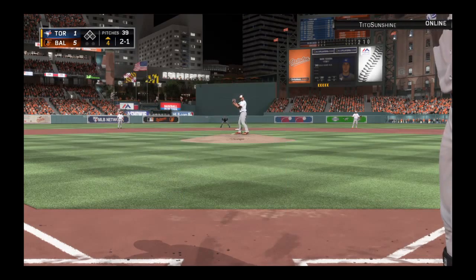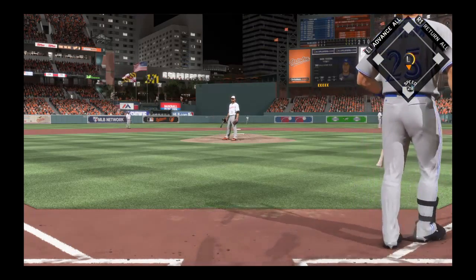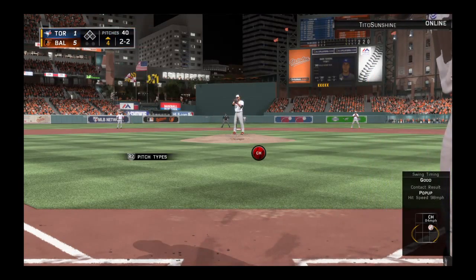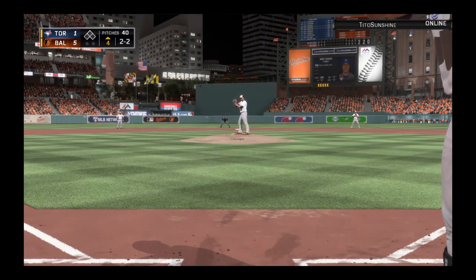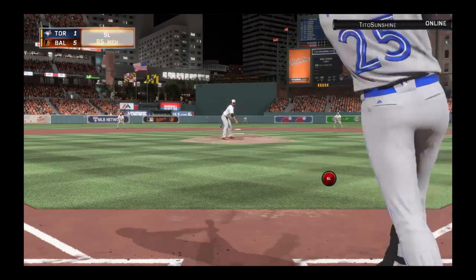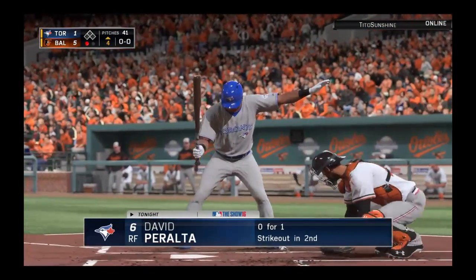2-1. Into the windup. Here's the 2-1 pitch. In front of the changeup, and he can't keep it fair. 2 strikes on him now. 2-2 count. Here it comes. And they really bunch him up on that one as he swings and misses for the first out.